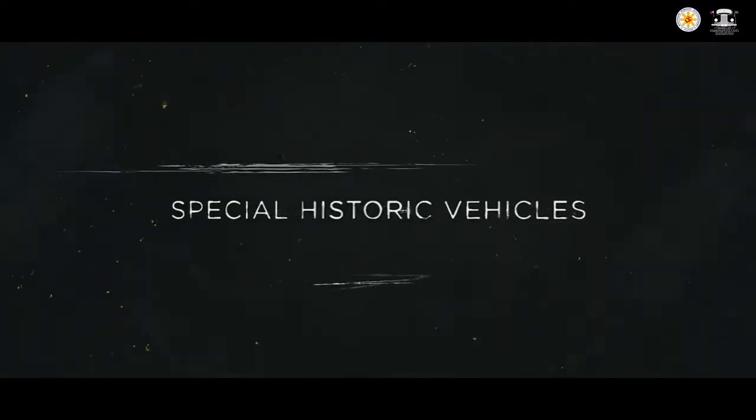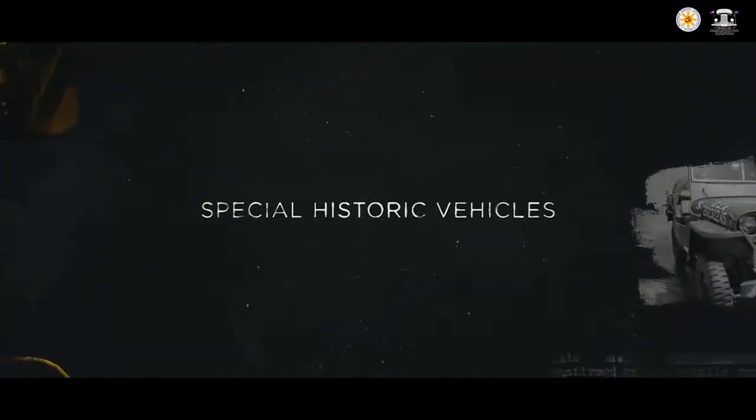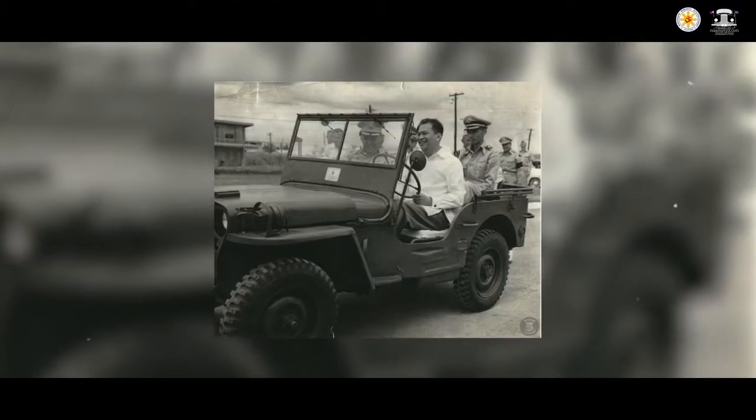Special historic vehicles. Aside from these presidential cars, the museum also houses special historic vehicles which include a turn-of-the-century carriage and a World War II era jeepney.